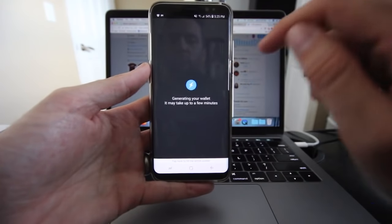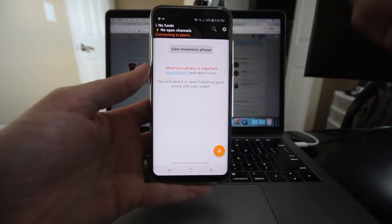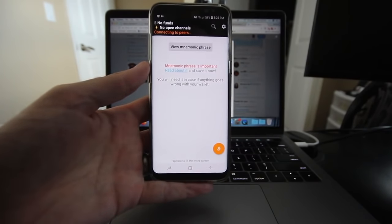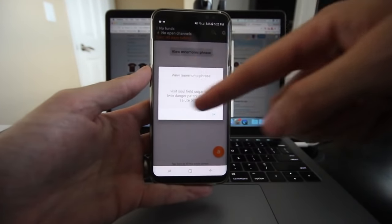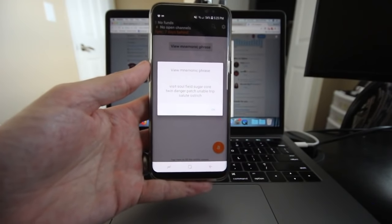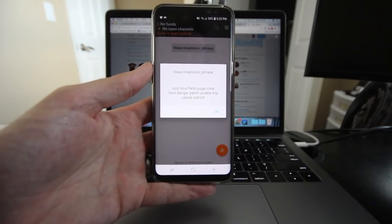So I'm going to hit new wallet, and it's going to generate a wallet, and it's going to give me a mnemonic phrase, just like a regular Bitcoin wallet, your 12 to 24 word phrase. And if I hit view mnemonic, it gives me this set of words that I would write down and save somewhere safe, because that is my wallet backup. So I'm just going to do that, and I'll be back in a moment.